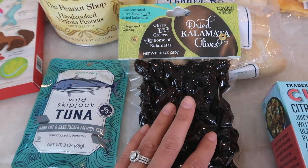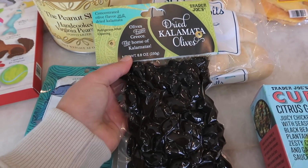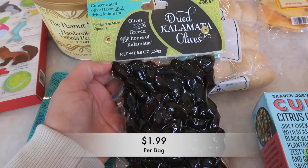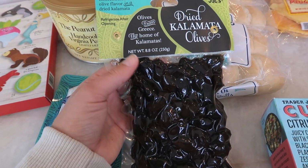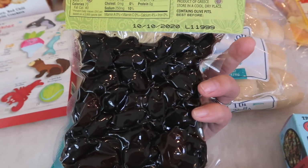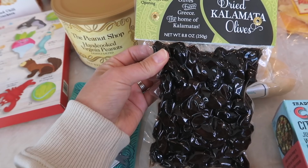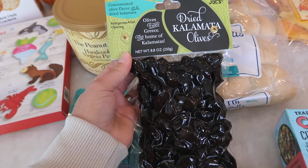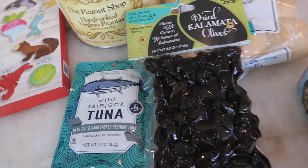These are new. So before we had, what is it, like 3 tri-colored olives in an airtight package like this. Now they have the dried Kalamata olives. They said it's olives from Greece and concentrated flavor in a dried Kalamata. So it's probably really salty and delicious. Are these pitted? It doesn't say. Probably have pits. I want to squeeze one. Yeah, they do. They have the seeds in them. So just be aware of that if you guys are buying these. They have seeds. Don't just pop them in your mouth.